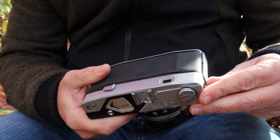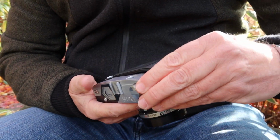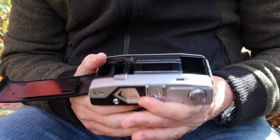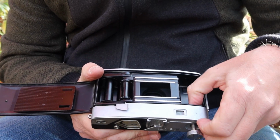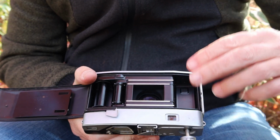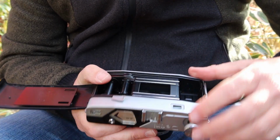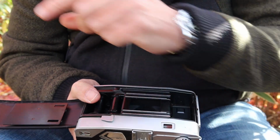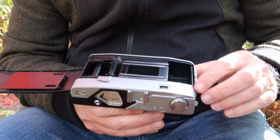Loading the film is quite easy. You lift up on this tab here, and the film door pops up. This camera has kind of the feature where you can simply pull up on the rewind knob, and that allows you to put your film cartridge inside. Always push down on here, so when you're pulling the film across, the film cartridge doesn't pull out. That can be kind of annoying.